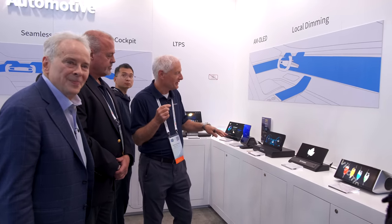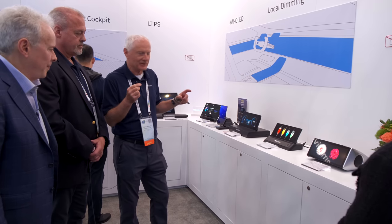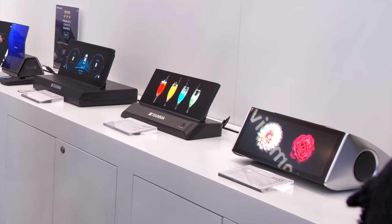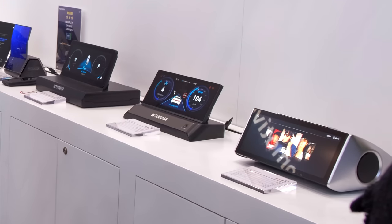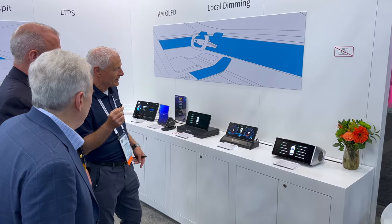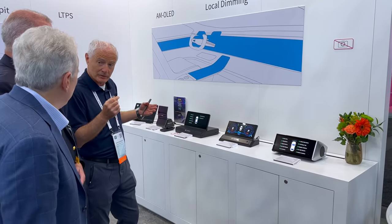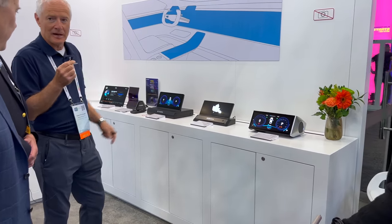So we have a couple different approaches for automotive, different ways of getting very high contrast, high dynamic displays. The two on the left here are mini LED. Look at the black level. That's incredible. Yeah, it's nice. Very, very dark blacks. Very bright. Very dynamic. Two ways of getting there with mini LED. The one on the left is a mini LED populated on a circuit board, and the one on the right is mini LED populated on glass. This is an LTPS backplane on the glass.